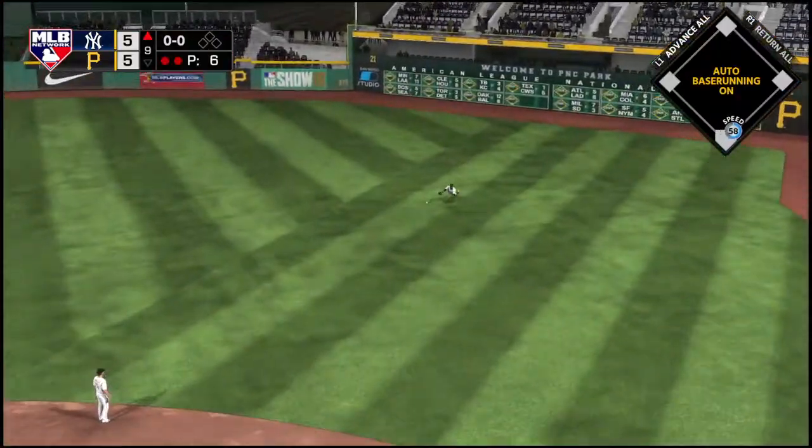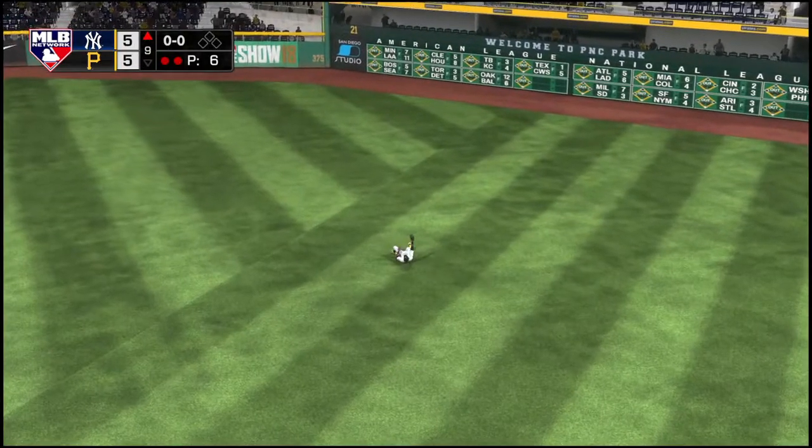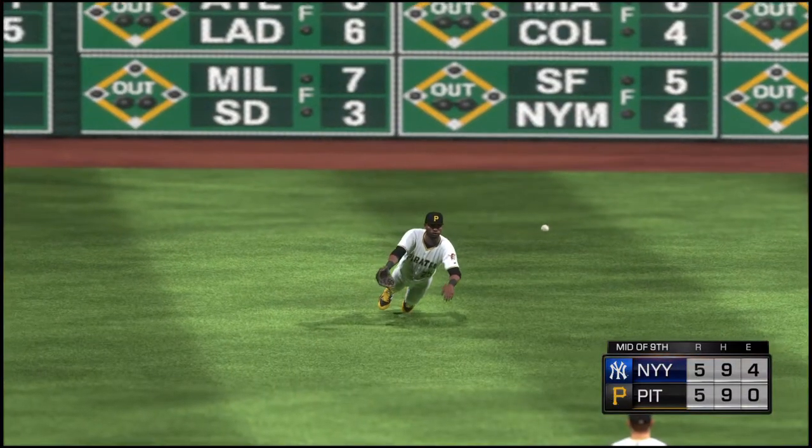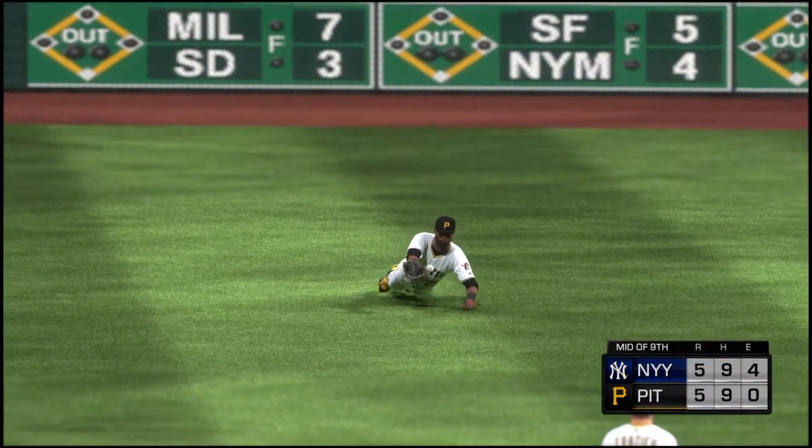Slapped hard the opposite way, and he dives to make a spectacular catch. What a play there to end the inning. Worth a second look here, as this is a beauty to end the inning.